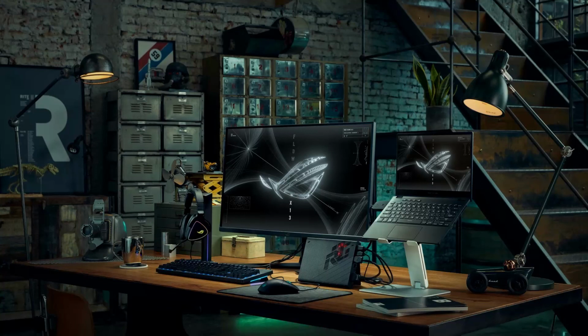Liquid metal compound cooling, among other things, seems to be helping the Asus ROG Flow X13 GV301 get the best out of its Ryzen 9 5980HS.